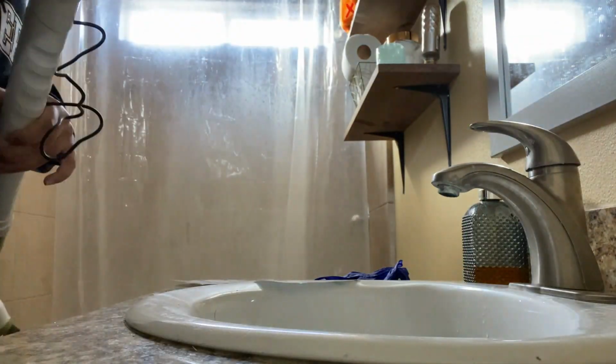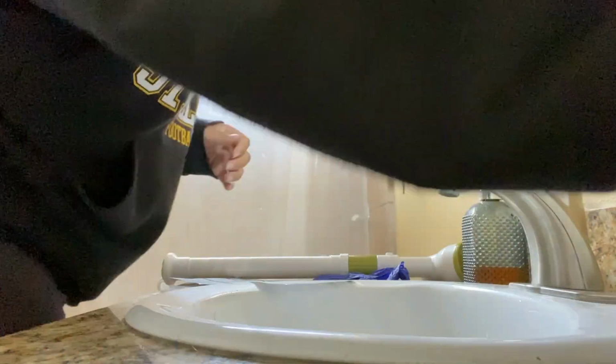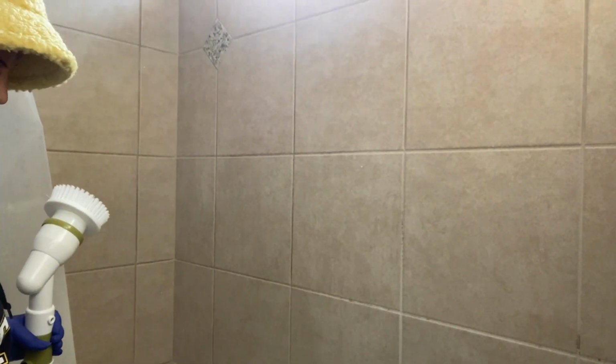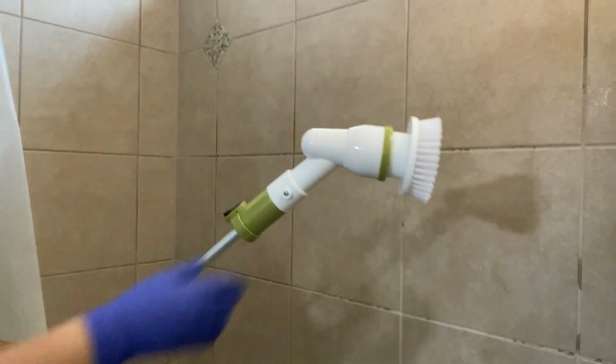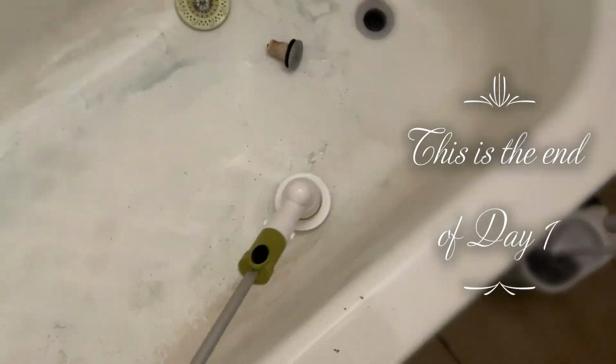Okay, now we're back in the bathroom and I'm just unplugging the spin brush and I'm getting the bathtub and shower area ready for me to clean, just moving everything out of there. I took some Comet and my Fabuloso solution and I just put the Comet all over the bathtub, sprayed the walls down with the Fabuloso, and then I put the flat spin brush on and I just went to town. This spin brush is awesome. I'll link it down below. I have never gotten this bathtub so clean.